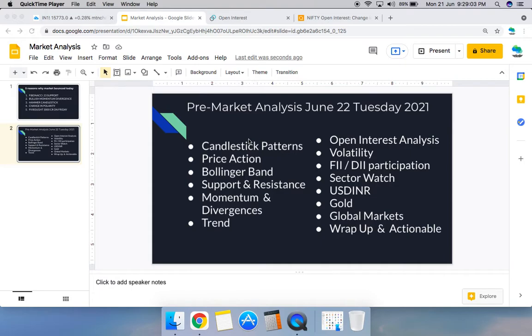Today I have not prepared slides, but looking at the 14 points put in there, we'll cover each of them directly on the charts. Let's begin. Let's see what happened to Nifty and Bank Nifty today.